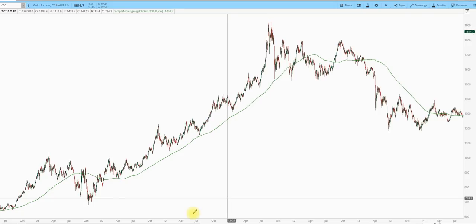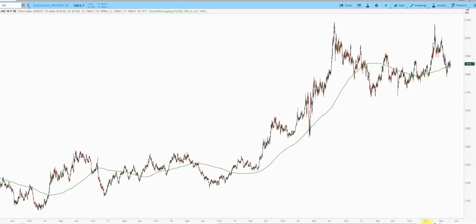So something similar could happen here once we do finally get a breakout above this. Let's call it 2090. And if gold isn't ready to break out, I think it could still come up here and test it, and even that's going to be a decent move. You can make some nice profits off of that.